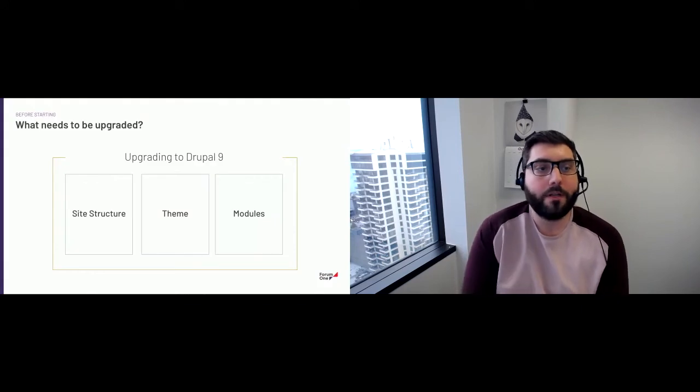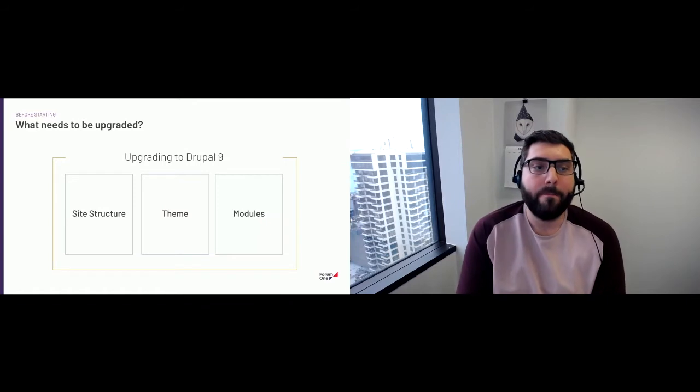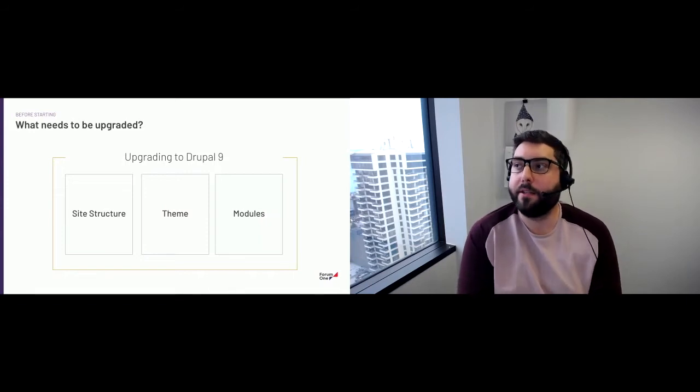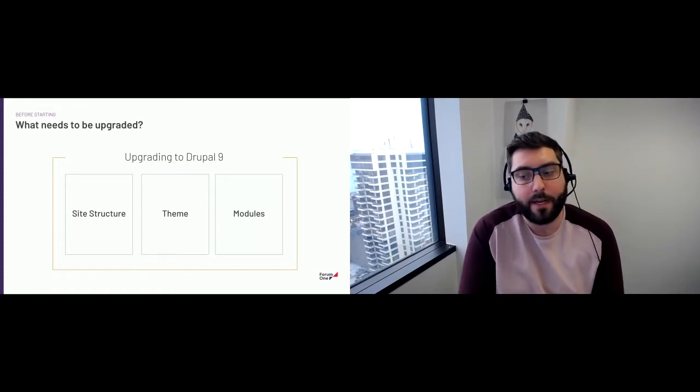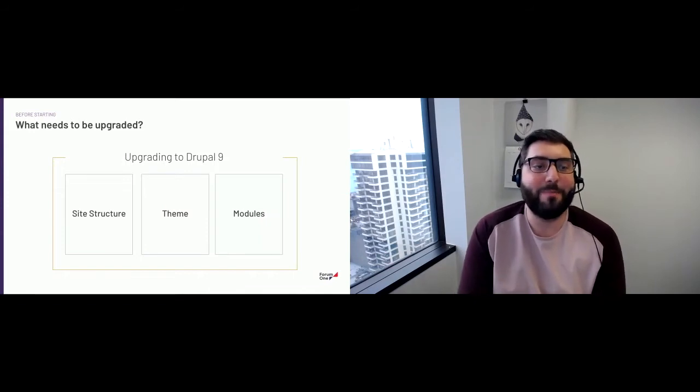So if we're talking about an upgrade to Drupal 9, what does that mean? And why is there an upgrade process? Why isn't it just an update process? There are some significant changes between Drupal 7 and Drupal 8, and I'll say Drupal 9 for the most part, but I might accidentally say Drupal 8, which actually is end of life this month.